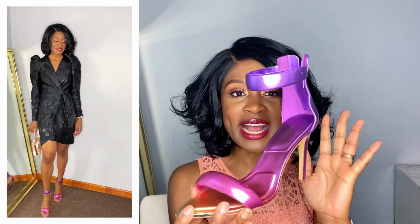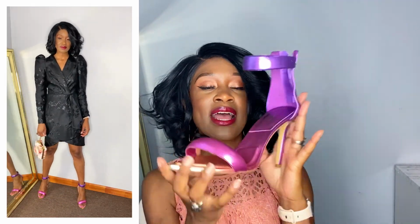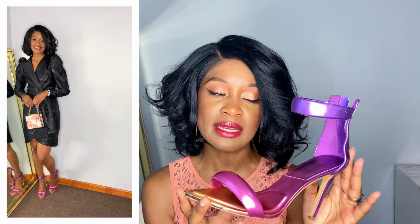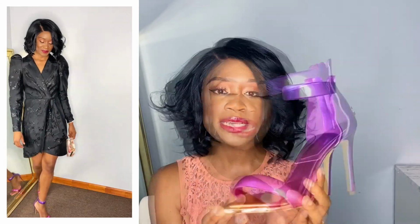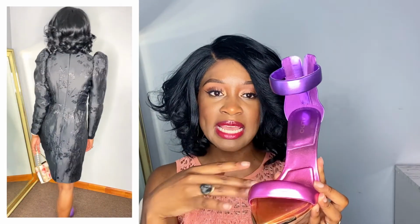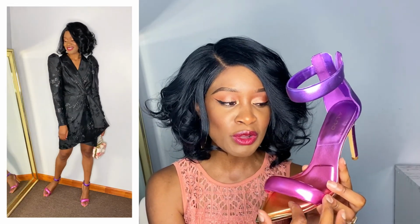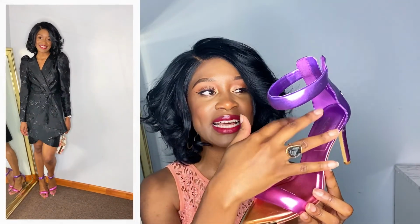So when I wore this dress, I wore it with these shoes. These were actually my birthday shoes this year, and they are from Aldo. This was such a great find. I believe it was $110. So not bad for the price. I love the fact that it has this gradient ombre effect. It starts out with a gold that merges into a rose gold, then it's like a fuchsia pink, and then it's the purple, and it's just so well thought out.